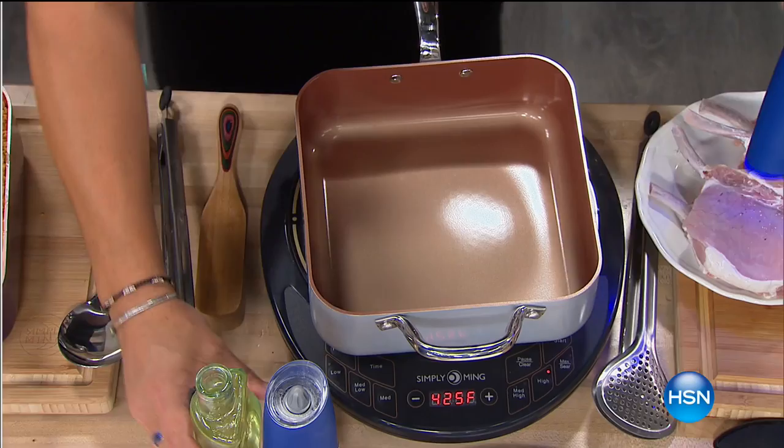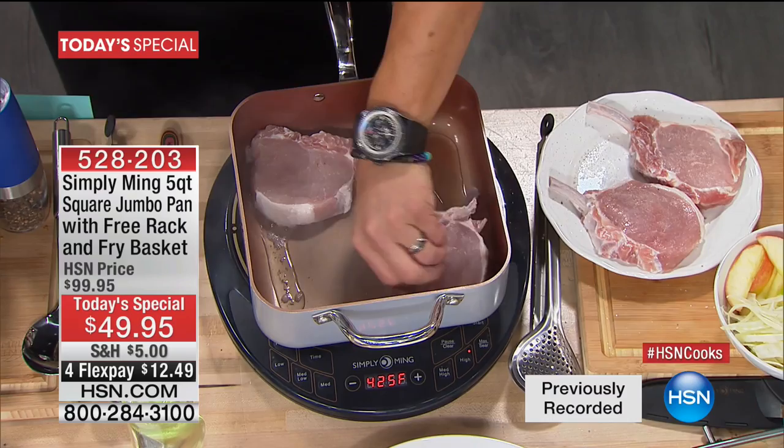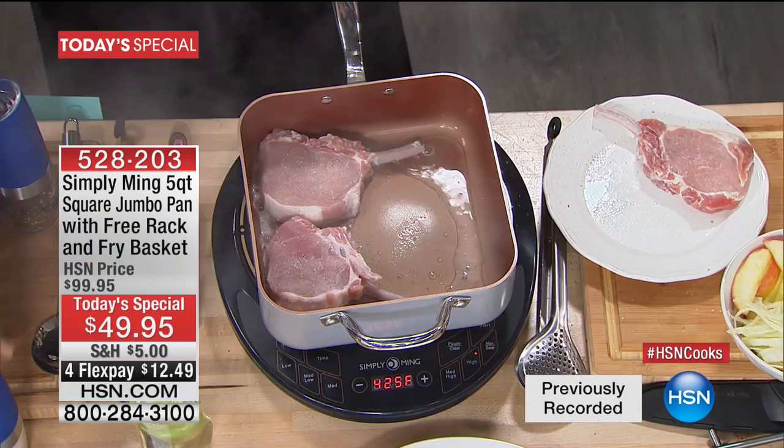Quite literally one of the hottest pans in America, one of the hottest chefs, one of the hottest today's specials we've ever had here at HSN, a price that defies description. You listen to that sizzle, you listen to this heat. Pun intended, it's hot, baby. It's a hot pan. Literally, the square pan rocks.